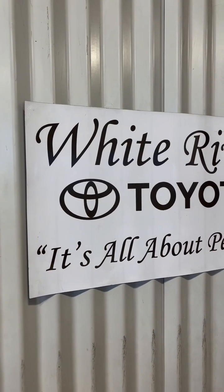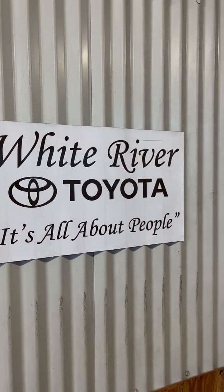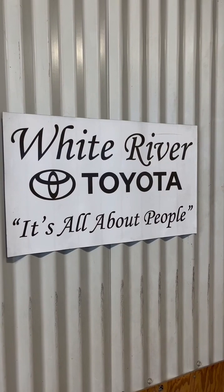This really says it all here. White River Toyota, it's all about people. That's really our focal point. All right, once you're done with service, your car will be right here in the lane, ready for you to exit right out that exit door there.